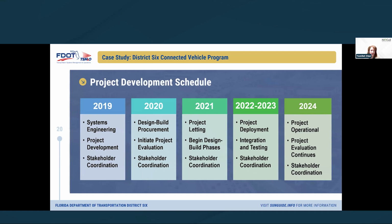This project, we did as a design build project. We worked on it throughout 2020, and we were able to let the project as a construction project starting in 2021. And then in 2024, it became fully operational, and our TSMO office, after all the testing and integration, took it over for operations and maintenance.